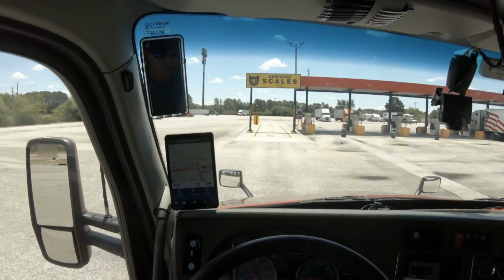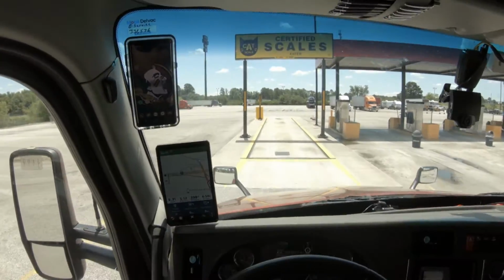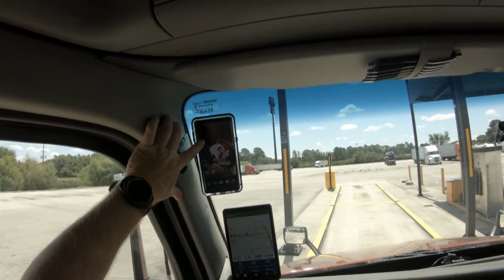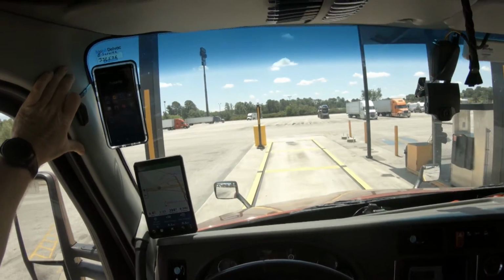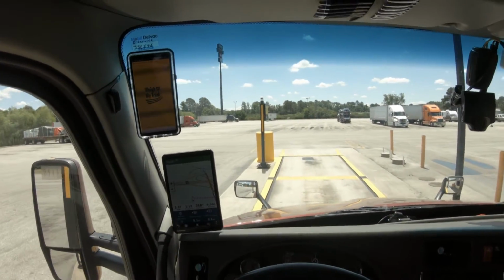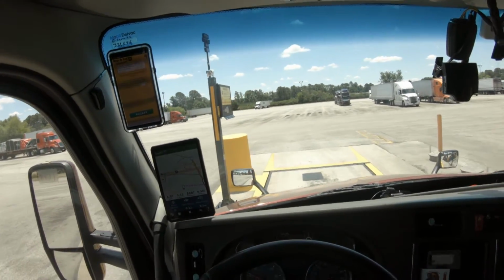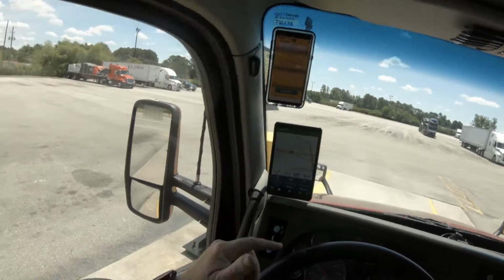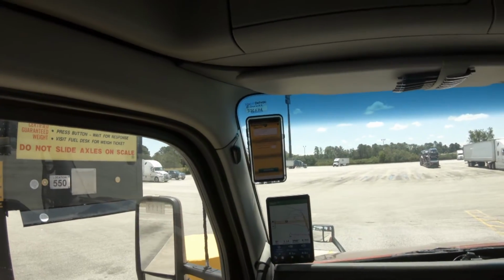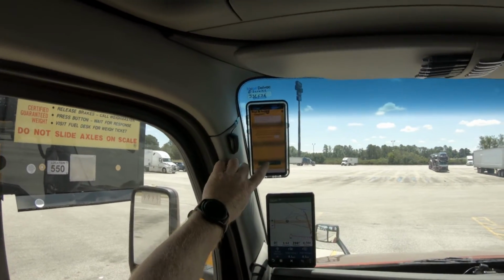It's pretty cool because it's all mobile, or at least the CAT scales are, or I have the CAT app. Makes it a whole lot easier. If you don't have the app, you got to put in all your information. You got to hit the button, call, talk to the people in there. Then you got to run in and get your ticket and all that good crap. Where this, see, it already finds your location, 550. Yep, you hit accept.